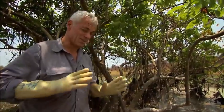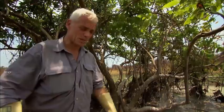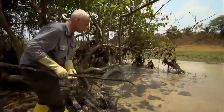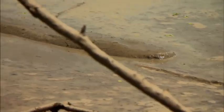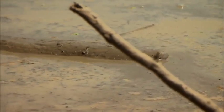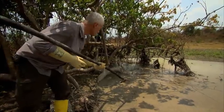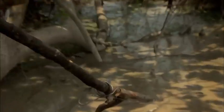Just taking a few deep breaths, because one slip and it could be very nasty indeed. Need to be so focused and so careful about this. An eel this size can deliver a shock of 650 volts. That's enough to stop my heart in seconds.